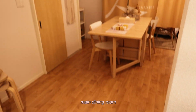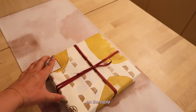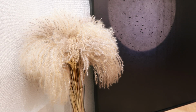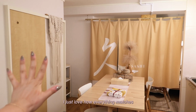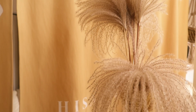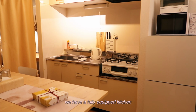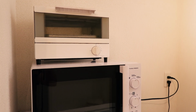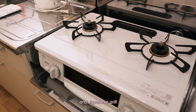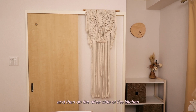Then we come around into the main dining room and kitchen. They even left me a welcome gift on the table. That is so thoughtful of them. I just love how everything matches. Just wait till I get to the bedroom. We have a fully equipped kitchen. Fridge and freezer. We have a double burner gas stove, a Japanese grill. And then on the other side of the kitchen is the entrance to the bathroom.